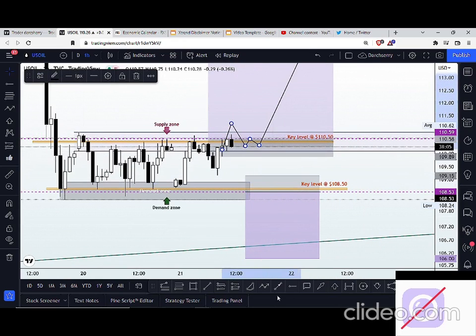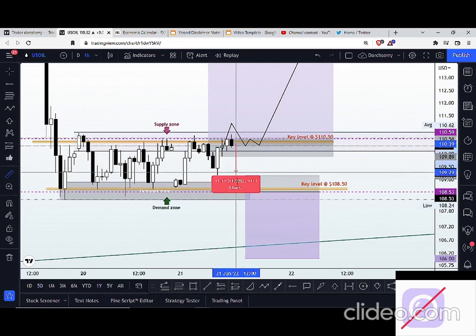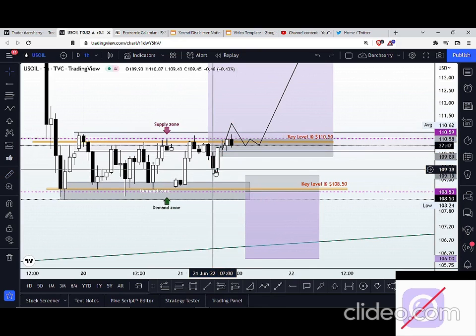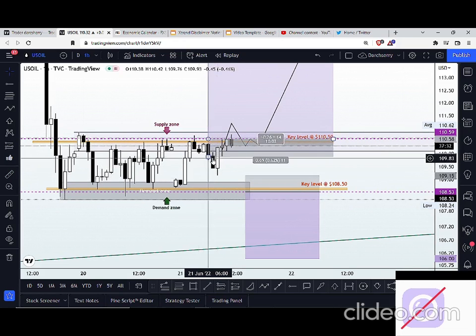However, if you are a scalper and you're comfortable taking trades under tension, then you could continue to take your trade between this range. That is, you sell above here, take your profit down here. But this higher low at this point, as you can see, price did not come below the 109, not close below the $109.40 area. And because of that, I'm of the opinion that we might be going bullish from this point. So I'm still tending towards a bullish momentum on the US oil.